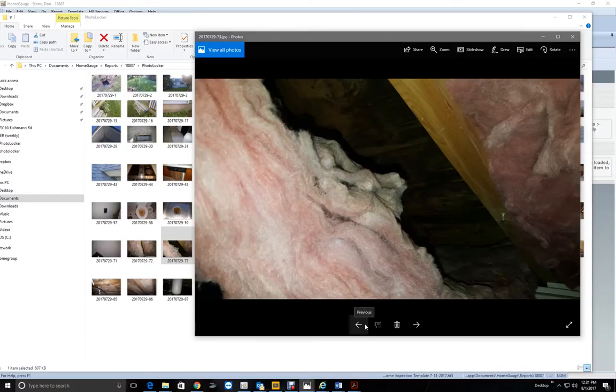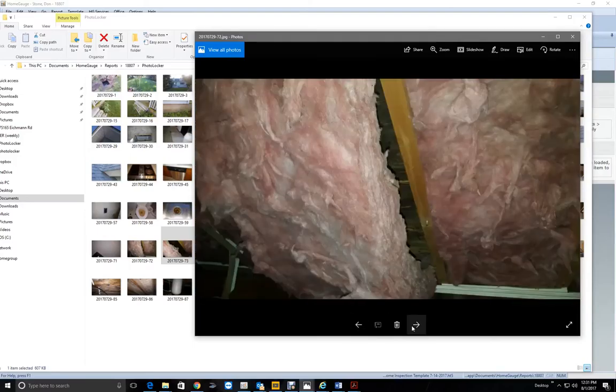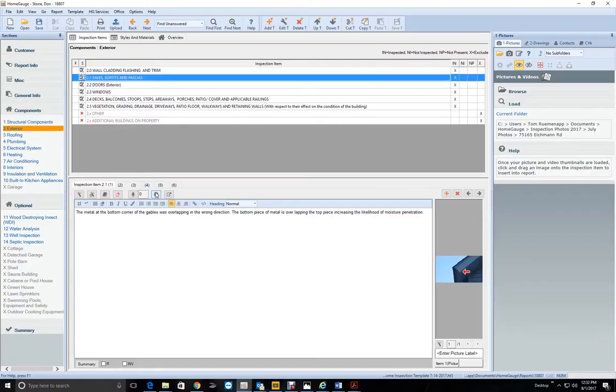Okay. Let's see. So got some. Yep. This could, there's no venting there, so that's part of the problem. Okay, I'll put IMV on that. Okay, good. Okay, then we just got to the general exterior. Yep, good comments. Yep, to shorten them up a little bit, that's good.